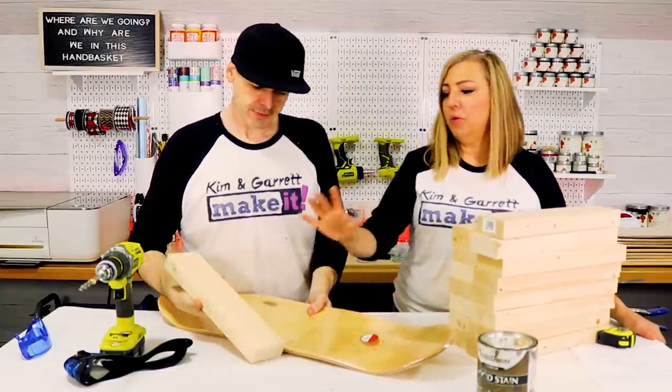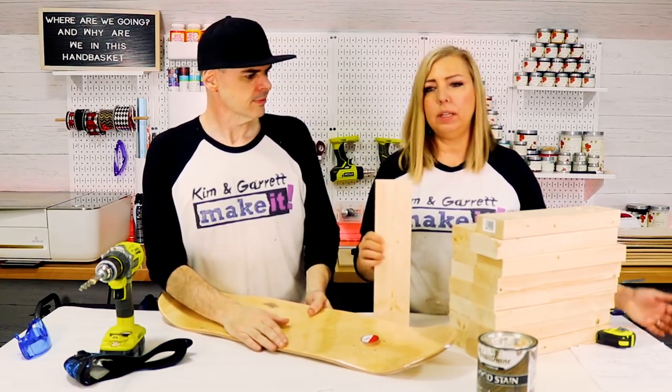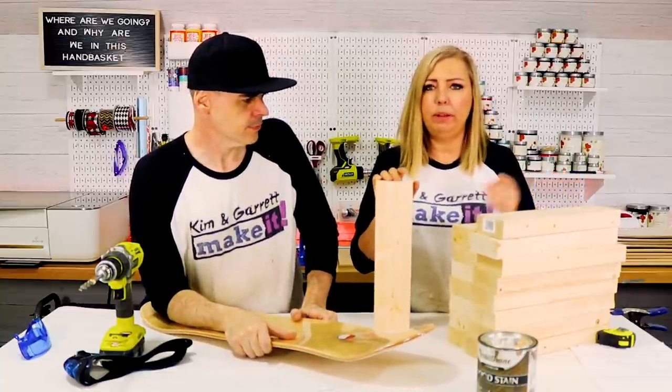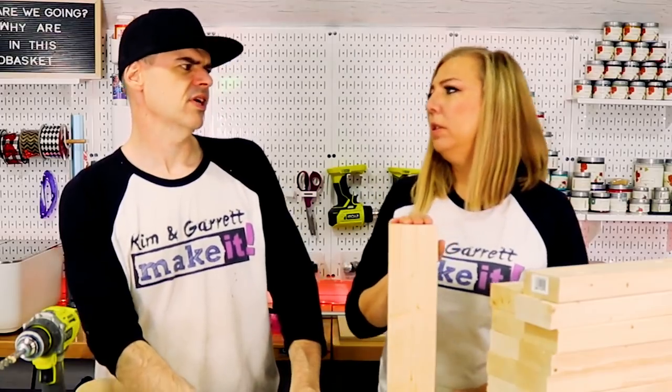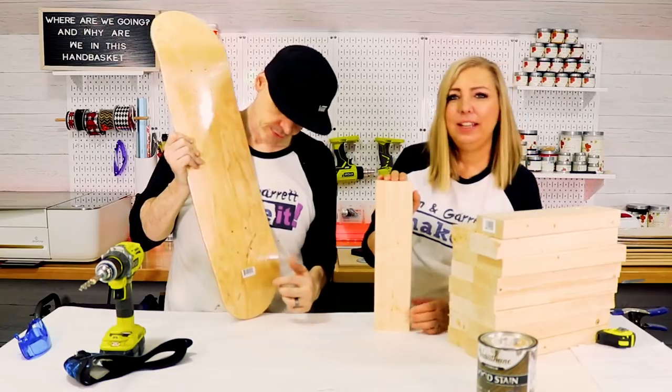Yes, he's like, oh, I won't stain it at all. I want to just keep it the natural wood. And then I was like, you're just gonna look like you got 2x4 lumbers in there. We don't want to just put lumber in there. Not lumbers. Lumbers. 2x4 lumbers. Lumber jacks. Just lumber in there.